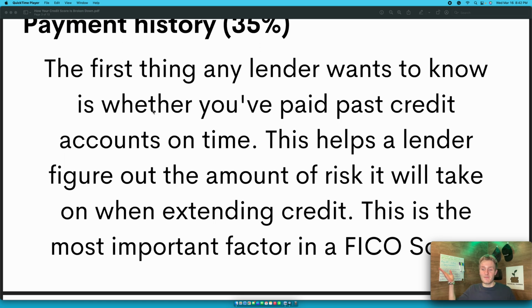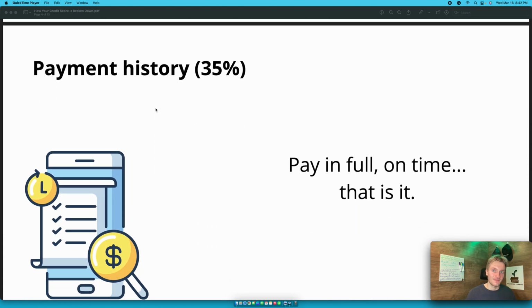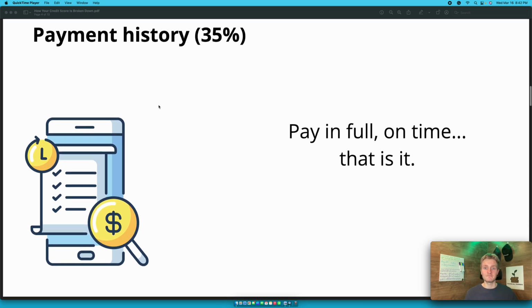You can see right here, pay off in full every month. My recommendation, again, I'm not a financial advisor. I'm not supposed to be advising you on how to manage your finances or whether to invest, not invest, get credit, not get credit. But to improve your score, pay on time, in full. That's it. The easiest way to improve your credit is to take the payment that's owed and make it.